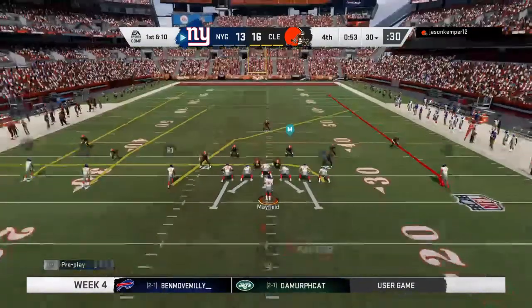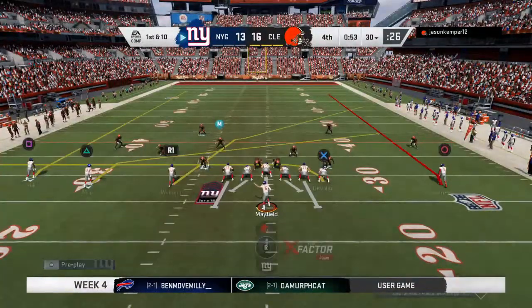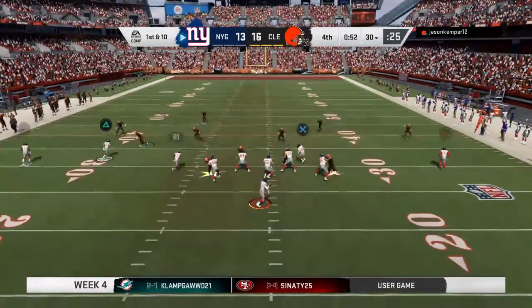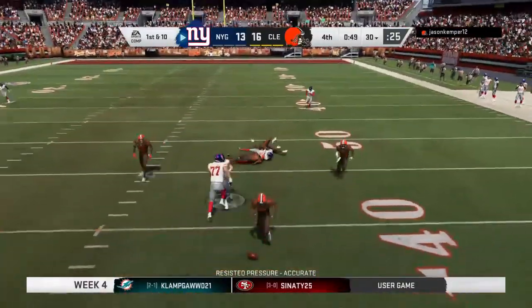The Giants offense at the line, ready to begin their next drive. They're only in need of a field goal, a decent amount of time on the clock. So tell me if I'm wrong. You don't have to be too panicked here. No, not at all. I agree with you.